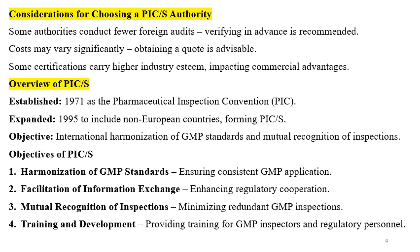Considerations for choosing a PICS authority. Some authorities conduct pure foreign audits. Verifying in advance is recommended. Cost may vary significantly. Obtaining a quote is advisable. Some certifications carry higher industry esteem, impacting commercial advantages.